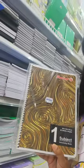Guys, while I was on the way to the sketch pens area, I found so many books. And I have a list that I have to buy a book for my dance notebooks. Look at this. So cool. It's one subject notebook. And it has these round stuff on the side. And that's so cute. Super, super cute. Look at these all, guys. So many.